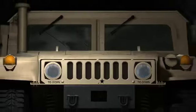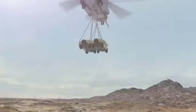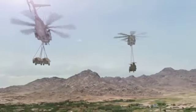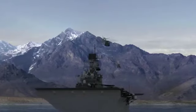Fully marinized with a large capacity L-pallet ready internal cargo bay and independent triple hook external cargo handling system, the CH-53K has a max gross weight of 88,000 pounds and supports the full range of current and emerging Marine Corps mission requirements.